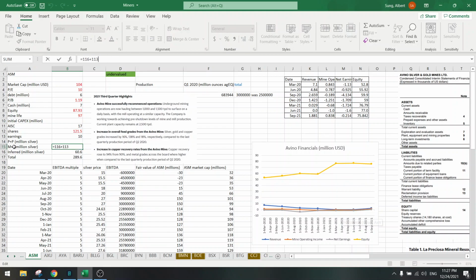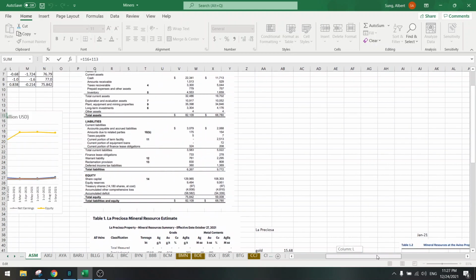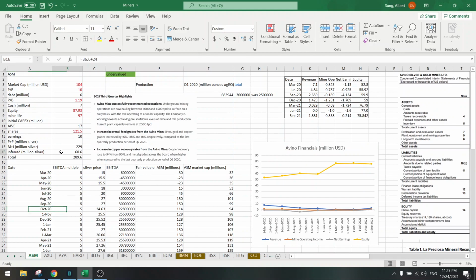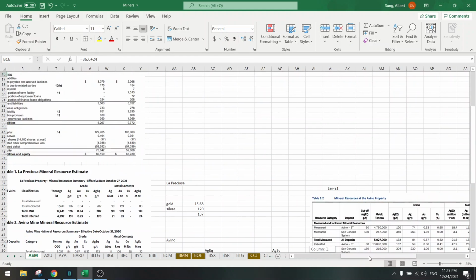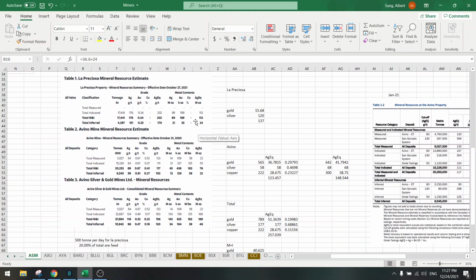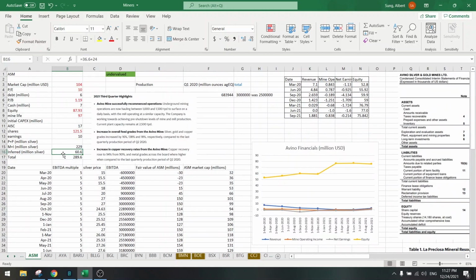That's 116 for the measured and indicated, plus the La Preciosa 113. That's this 113. And for the inferred, we have 36.6 plus 24. So where is it? 36.6? That's this here for the inferred, plus the 24 from La Preciosa. And this gives us the inferred for the total resources. So the sum is 290 million silver ounces now, which is a lot of silver because it's even more than, for example, Endeavor Silver. So Avino silver has a lot of silver resources.